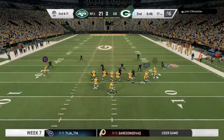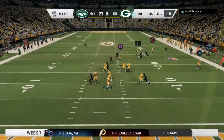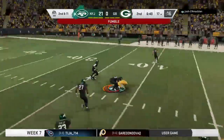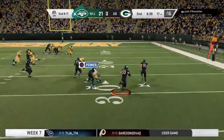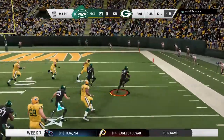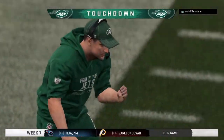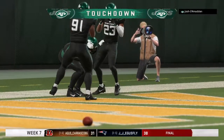After the loss to start out, here's 2nd and 11. To throw, Brissett. It's complete here to T.Y. Hilton. And he fumbled it. It's on the ground. And it's scooped up by the Jets. And he takes it to the house. It's a fumble recovery for a Jet touchdown.